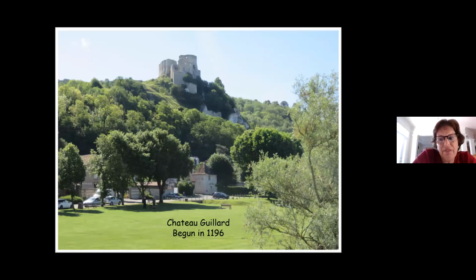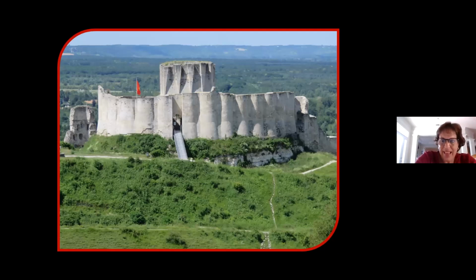One of the highlights of visiting Le Petit Andely is to see Chateau Gaillard. The photo here was taken from the grassy lawn adjacent to where our ship docked. So we took a bus to the top of the hill to view Chateau Gaillard up here. However, we walked back to our ship. So it really is not all that far.